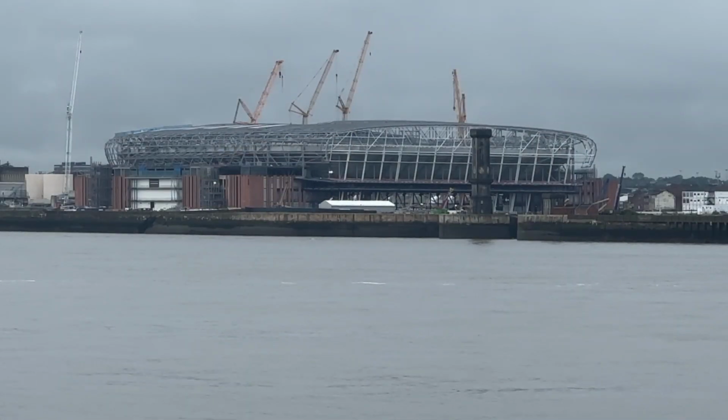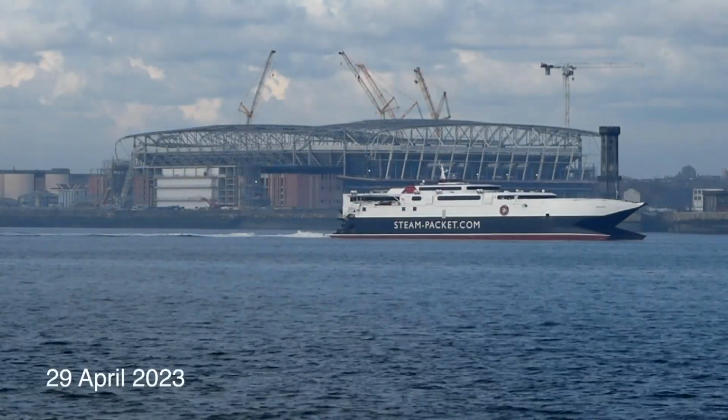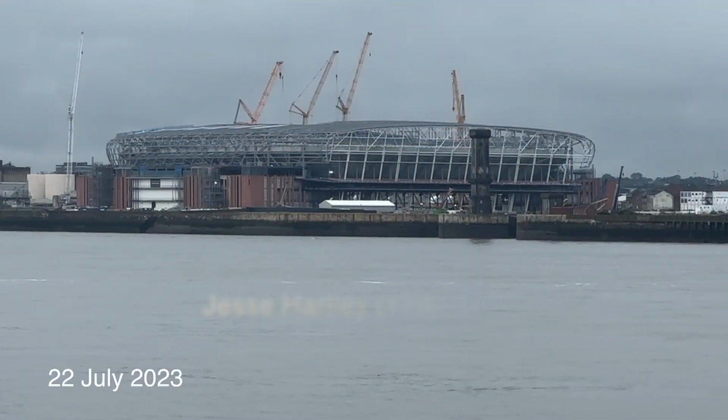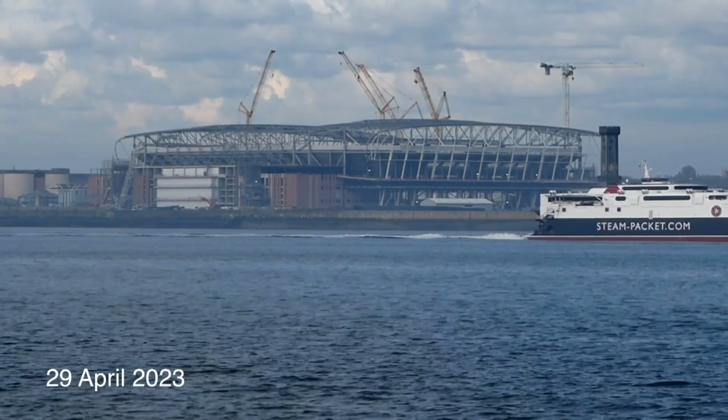And that's how the stadium looks now and 3 months ago. The six-sided Docker's clock is in a similar style to the Hydraulic Tower, both designed by civil engineer and dock superintendent Jesse Hartley. The stadium is set for completion in 2024.